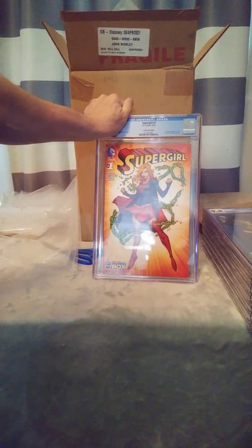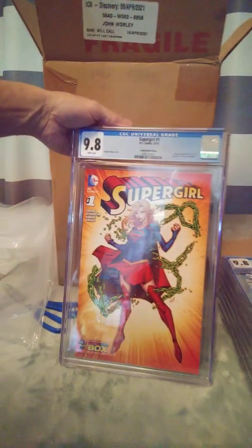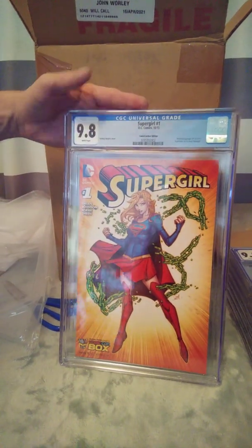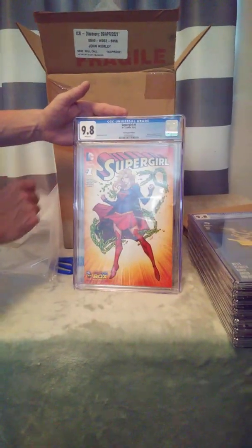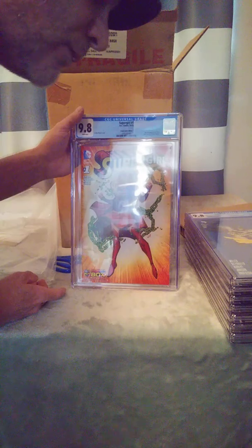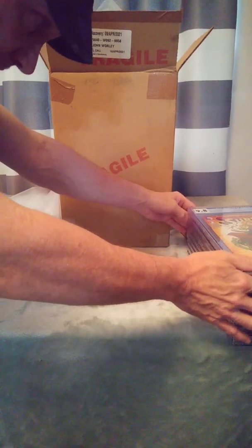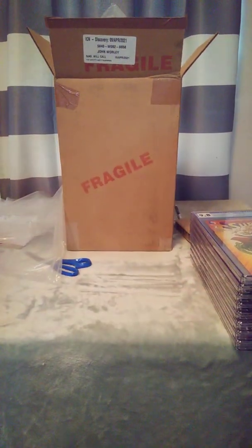How did I do? A 9.8. So those all, I really thought maybe if I was going to get a 9.9 it would be this one. But 9.9 wasn't in the cards. But that's okay. Again, I don't do it for any other reason these days except for the love of comics.